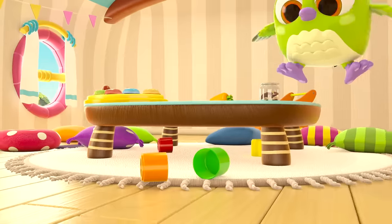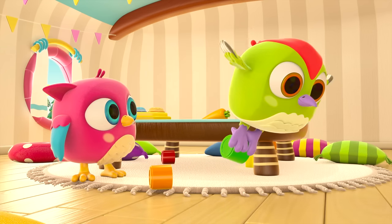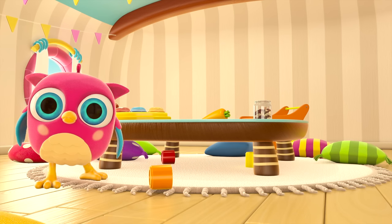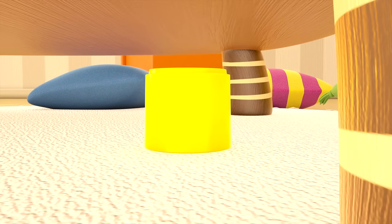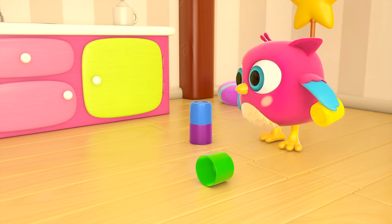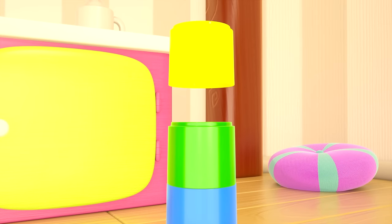Now all the cups are on the floor. Peck Peck, put the green cup on the tower. Hop Hop, find the yellow cup. Is that yellow? No, this is the yellow cup. Green, yellow, orange.